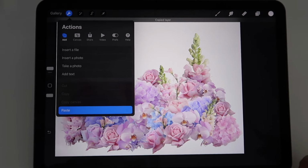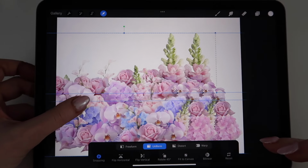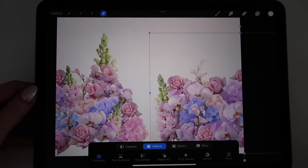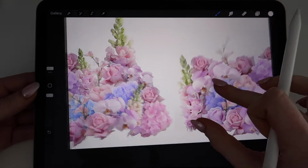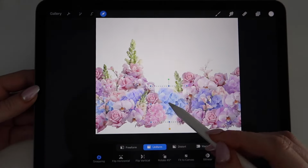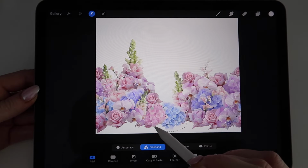Now, there's lots of tutorials on how to create a seamless pattern on Procreate on YouTube, so I'm not going to go into that in great detail. But a seamless pattern just means that it can be repeated along long lengths of fabric, and you won't actually see where the pattern starts and stops.